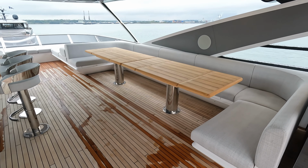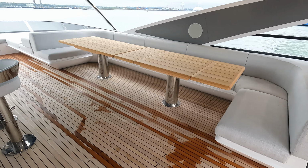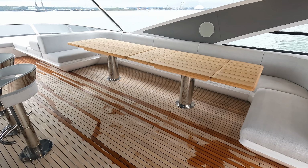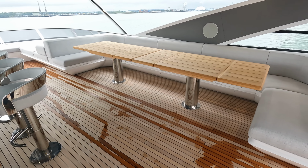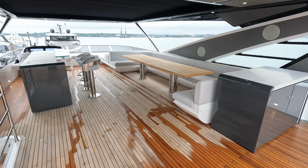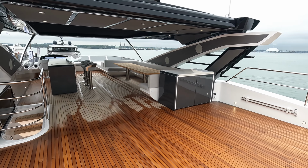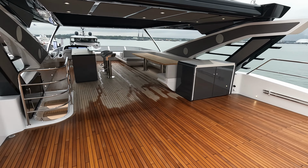It's a wonderful solution. And I would then go a stage further. It's expensive, but I love the idea of electric rise and fall table legs up here, as it just gives another way to give you versatility depending on who you've got on the boat at the time. So I'm just walking backwards here to the aft end of the Flybridge, just to give you a feel, this vast beam.